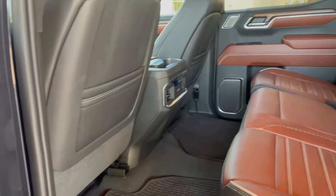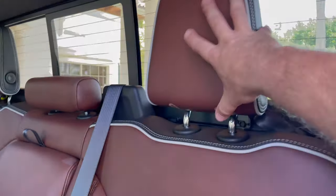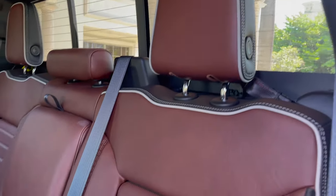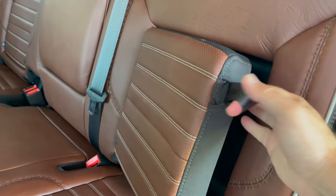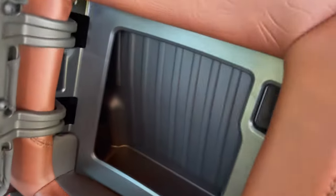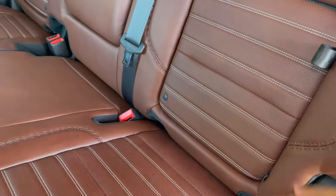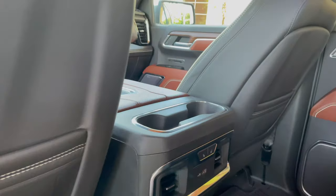And from there, what else can I say about this? Well, we do have the actual rear seats here. Tall headrest. It does drop down via this button. That's a feature common to all Sierras with this kind of cab configuration. There is a storage area here that you pull on just by using this little tab here. And there is the storage area. It's kind of hidden unless you know about it. Close that down.